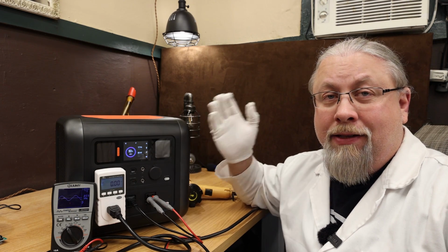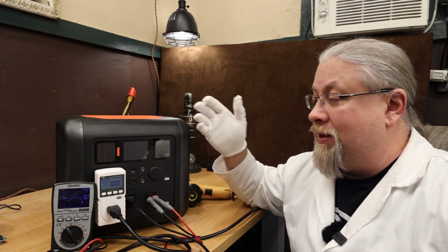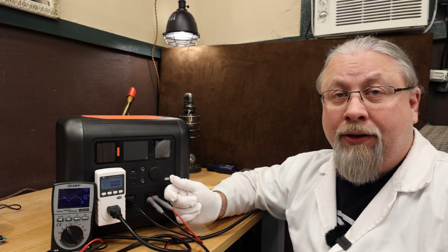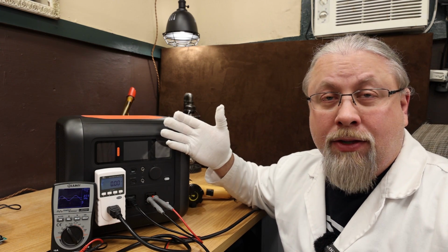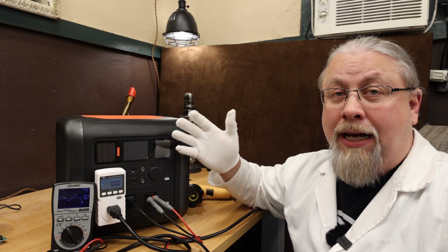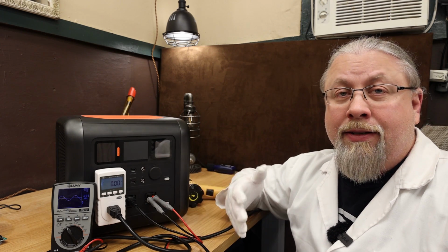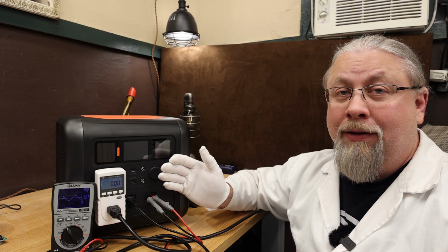shut down. Now, obviously, you're not going to be able to pull 2,000 watts for a long period of time, but this test is to show you, for example, if you plugged your home refrigerator into this and it spiked up to the 2,000 watt range for 2 or 3 seconds, because that can actually happen pretty regularly depending on your home refrigerator. Some of them will run just fine on a 1,000 watt inverter. Some of them need a 2,000 watt inverter.